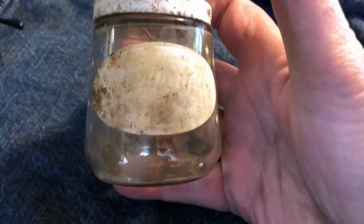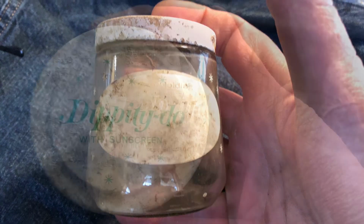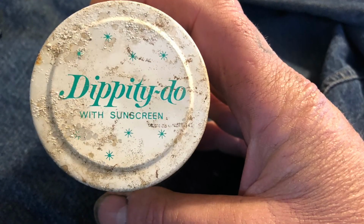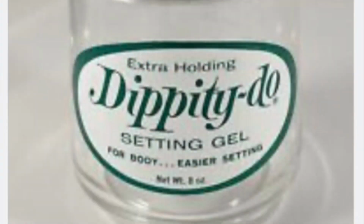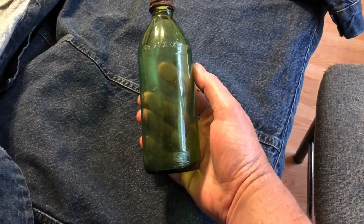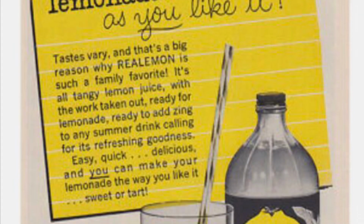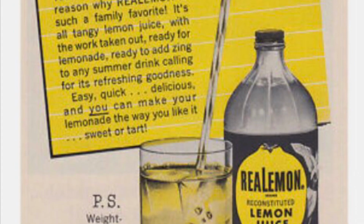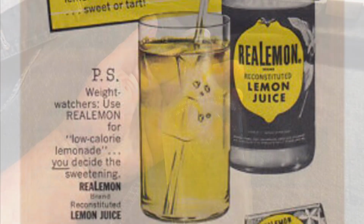There it is. So, what did I bring back? Well, I brought back the Dippity-Doo jar, the women's hair gel. My mom used to use that. Dippity-Doo. This is probably from the 50s, maybe 50s or 60s. This is a different picture of one that's not in such bad shape. This is a lemon juice. This is real lemon. We squeeze, you pour. And here's an ad from back in the 50s, and that's probably what this bottle's from. This is a black and white ad.